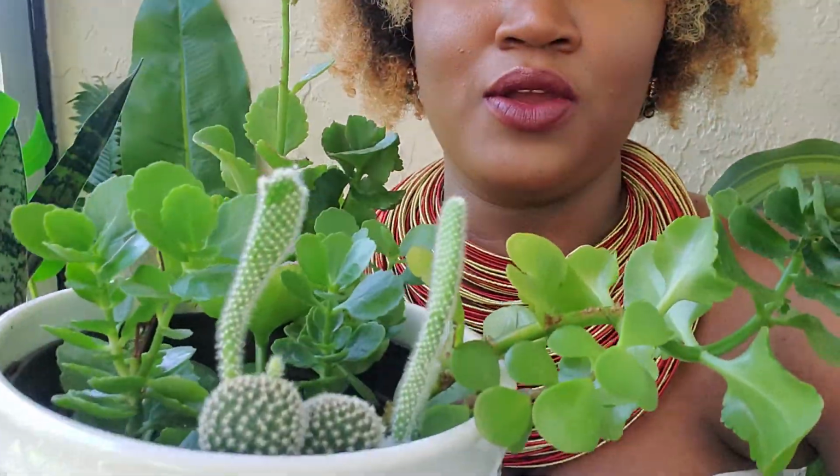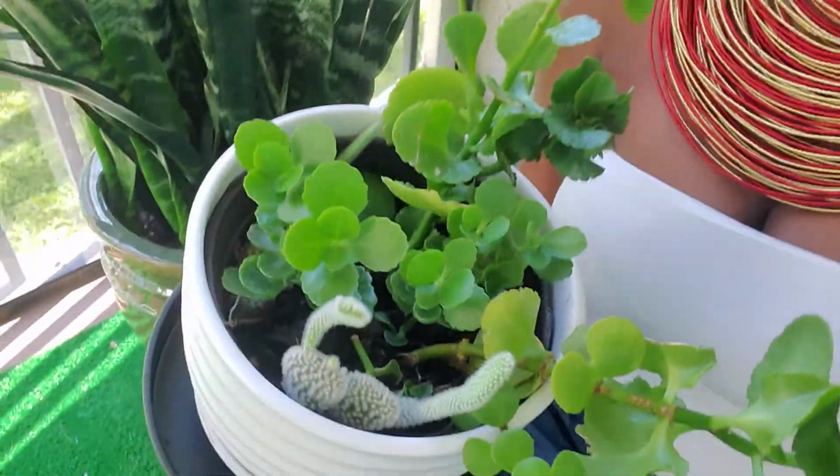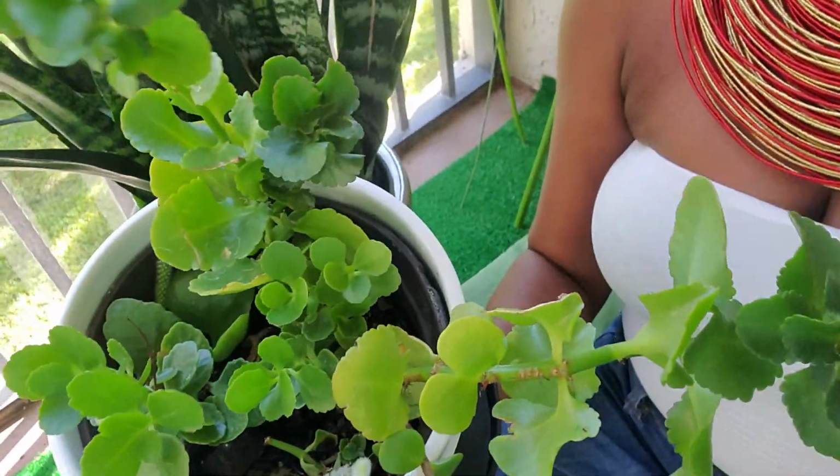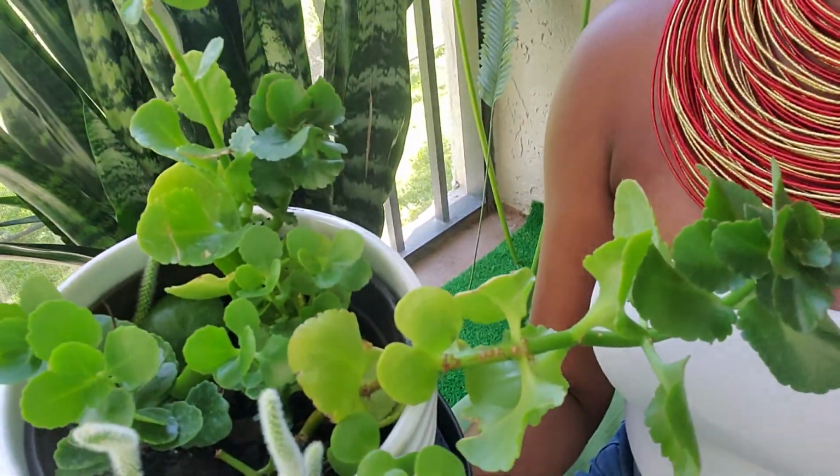Now, one thing I can say is I had her inside in my room, but I was not opening the blinds so that she can get enough sunlight. So she was withering away. But I rescued her. I put her out on my terrace. I go out and check on her, and look at her. She's flourishing. So this is my small, well, I would say a medium succulent arrangement.